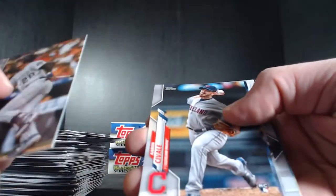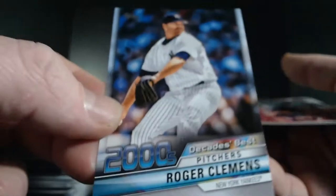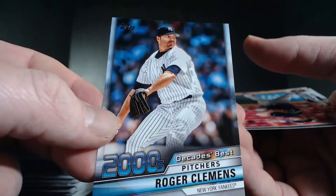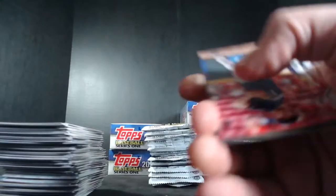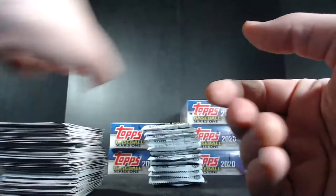Nolan Arenado, Aaron Civale, Justin Verlander, Austin Hedges, Aaron Hicks, Jacoby Jones, Trea Turner, Willie Adams, Cubs, White Sox, Strasburg, 2000 Decades Best Pitchers, Roger Clemens for the New York Yankees. Yankees Clemens. Chase Anderson and Kristen Stewart.